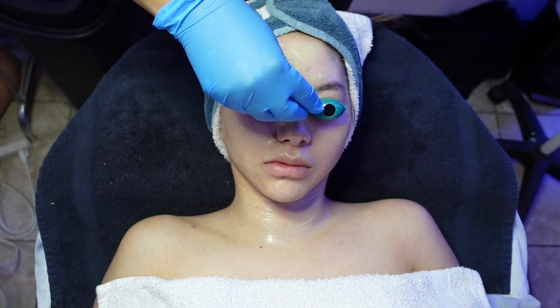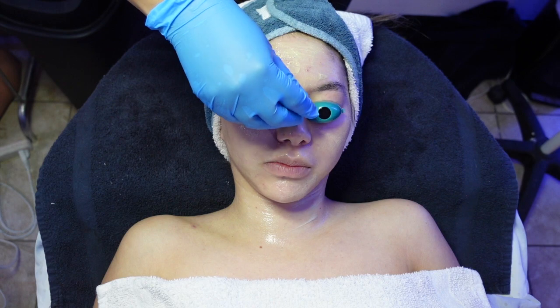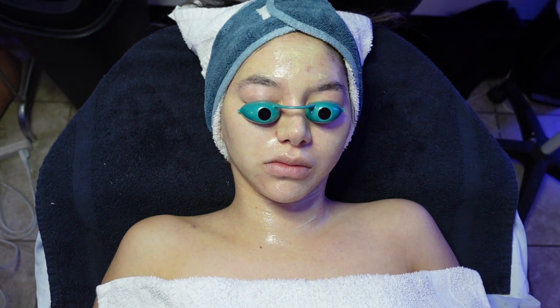While we wait for the mask, we are doing blue LED therapy to help reduce bacteria.